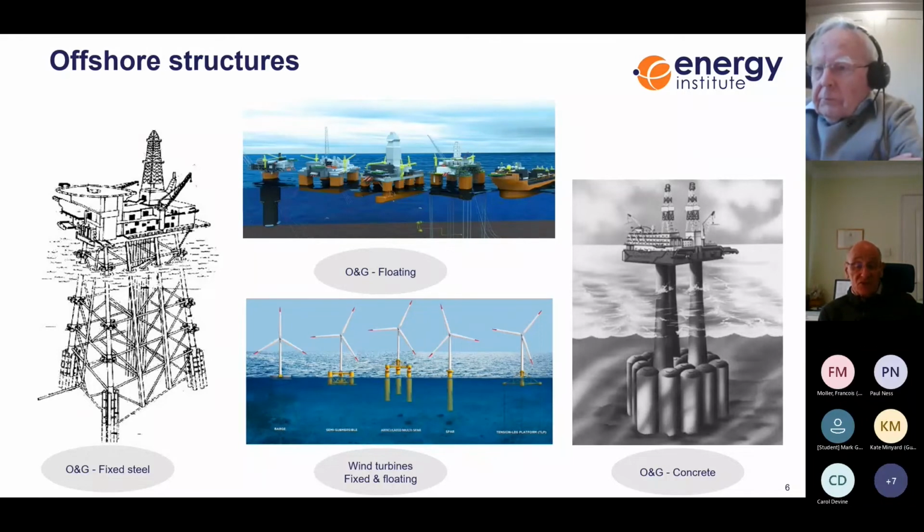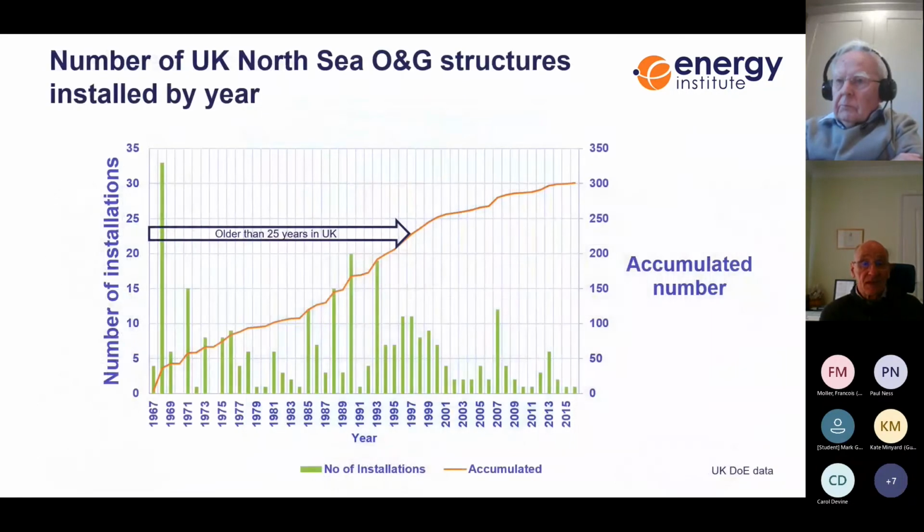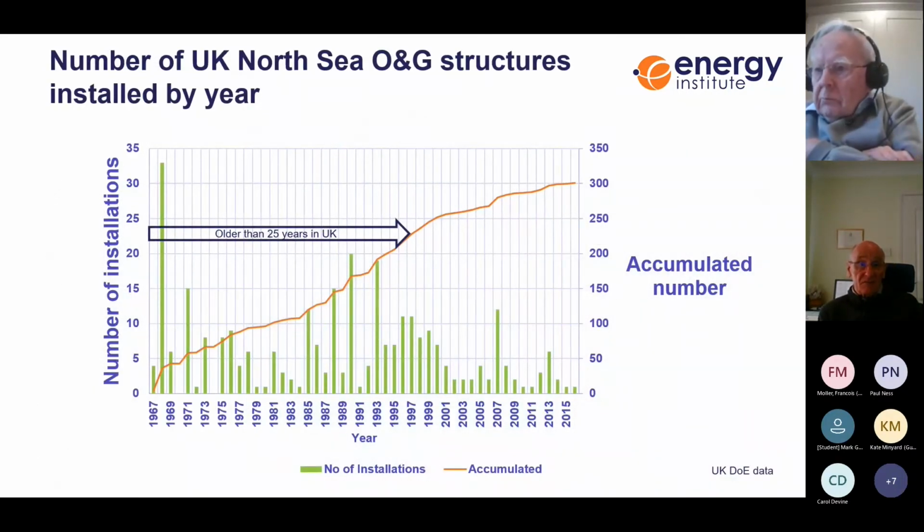Wind turbine structures are not on the whole old or yet aging, but they will be in a few years' time, and some of the measures that will be necessary at that stage will be covered within the course. Now this shows the number of North Sea oil and gas structures installed each year, starting from 1967. The early structures were the southern North Sea gas fields, and then in 1973 we saw Forties and the start of deeper water platforms.